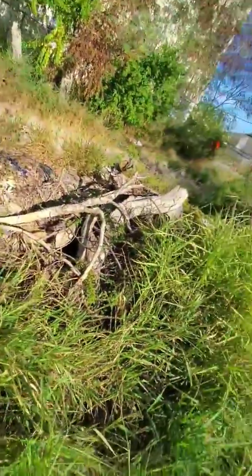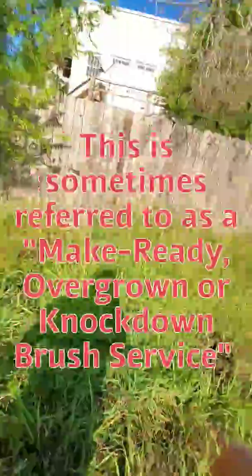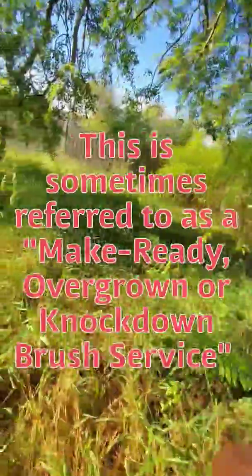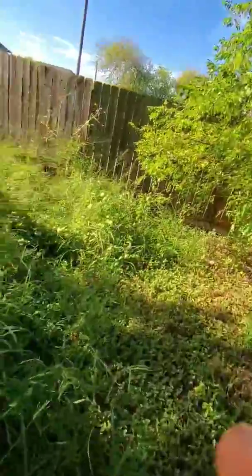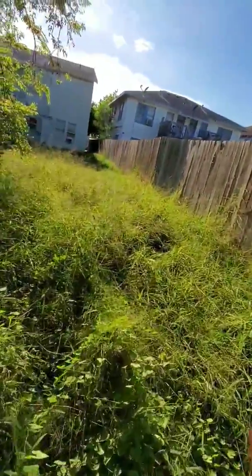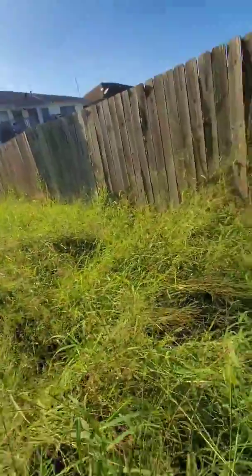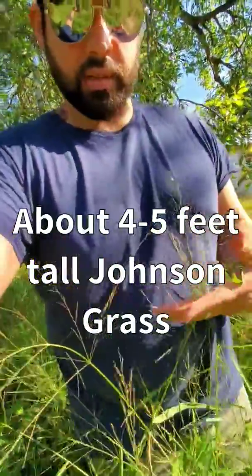You can see a down tree here. There's a lot of work that needs to be done at this property. All we're basically doing is looking at price for the overgrown areas. So luckily we do these. I remember about 2 years ago, we were full force running overgrowns, and I want to say we did somewhere around 200 that year. So these yards really don't intimidate me much, but as you can see, I'm about 6'2". If we stand up this grass, it's basically right to my mid-center.